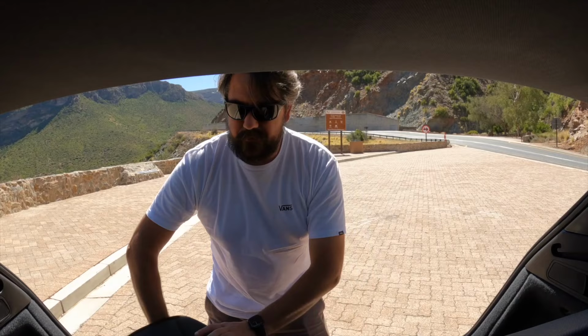That's the Audi Q5, that's the Huguenot Tunnel. We're on a bit of a road trip, and today's going to be a day, I think.